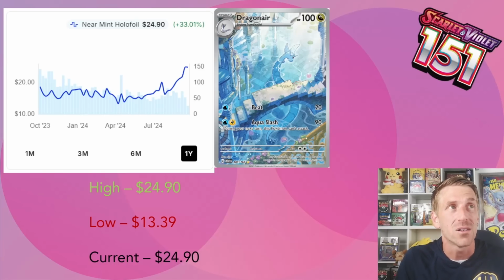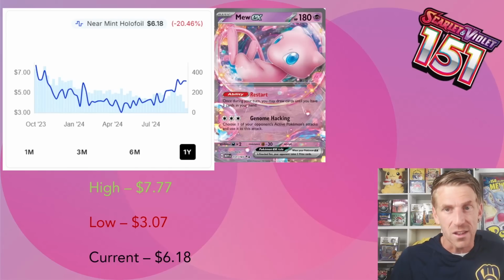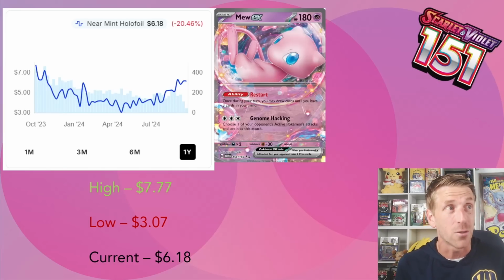Sitting at $24.90 right now. That's an all-time high for that card. Here's the Mew EX. This is just a regular art. I wanted to highlight a couple regular arts right here. This one is the only one that doesn't really scream manipulation at me, but part of this is because it is just such a good competitive card, and it's being used a lot more in decks, especially after the World Championships. In April of 2024, this was down to $3.07.